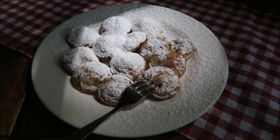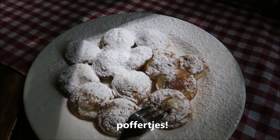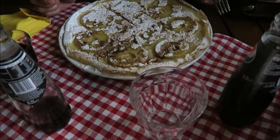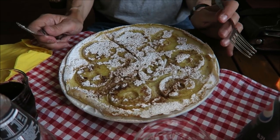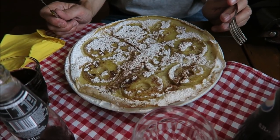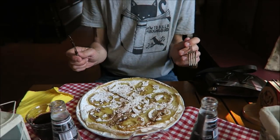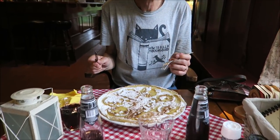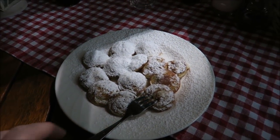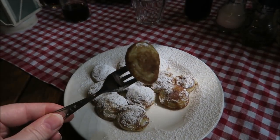So guys, I have small pancakes and a small portion. And Johnny has got a ridiculous pancake, but it looks delicious. It's got apple on it and cinnamon and lots of powdered sugar. Yes, I need it. You need it. Yeah, you need to grow. You still need to grow. I'll just have this. But guys, this is so delicious.